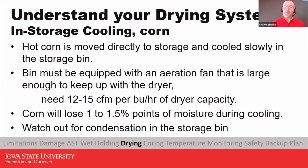So how can we help with this kind of drying system? If you want to move to in-bin cooling, where you move the hot corn directly to a storage bin and cool it there in the storage bin, that can help with the energy efficiency and time efficiency of these systems.